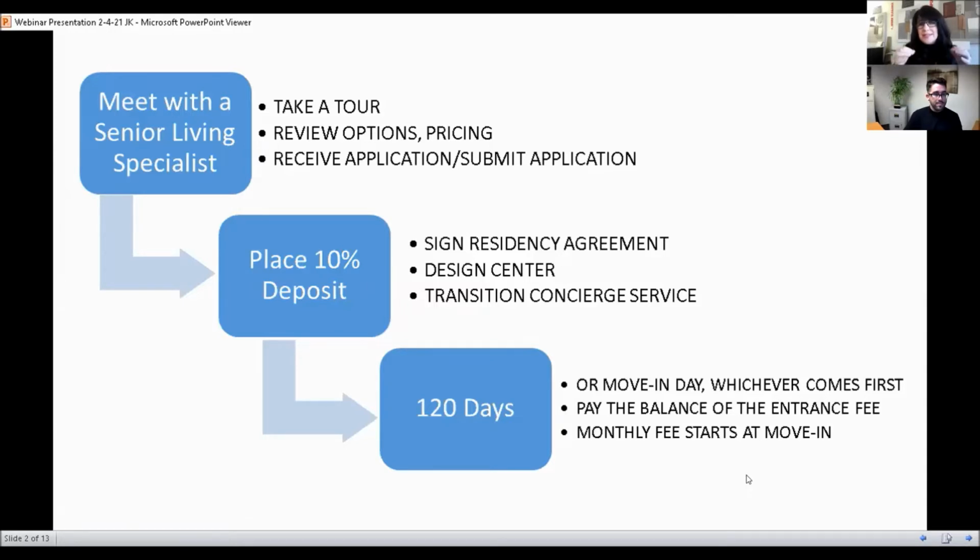So that means that you can stay in your independent living apartment for as long as you choose to. You can bring in extra help. We'll talk about all of those what if scenarios, and we do what if scenarios really, really well because we've got such a great team here.